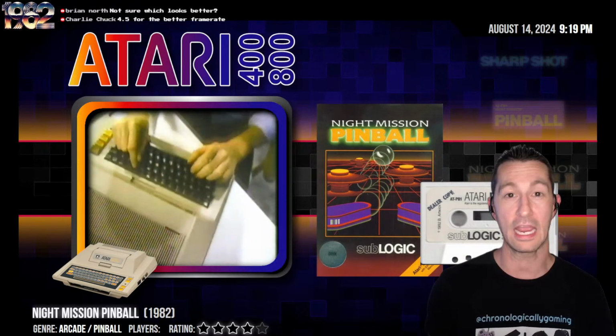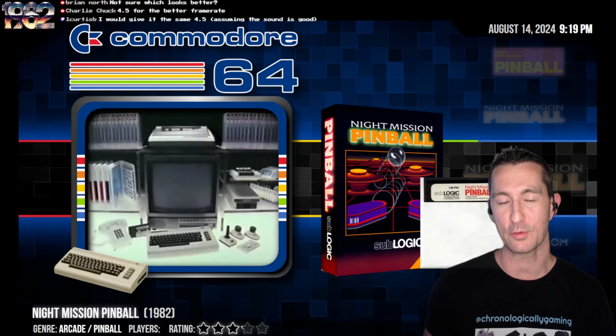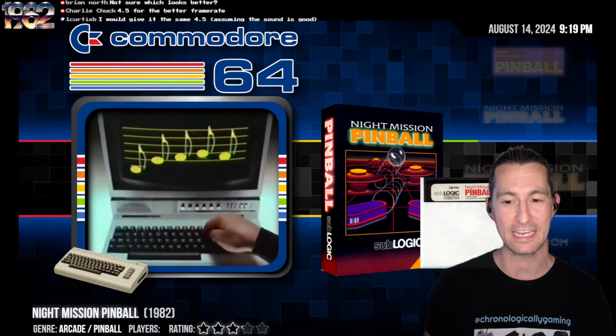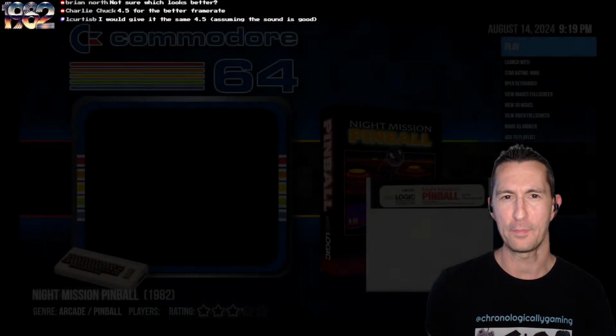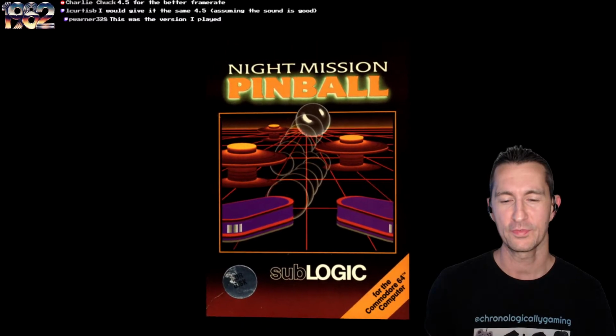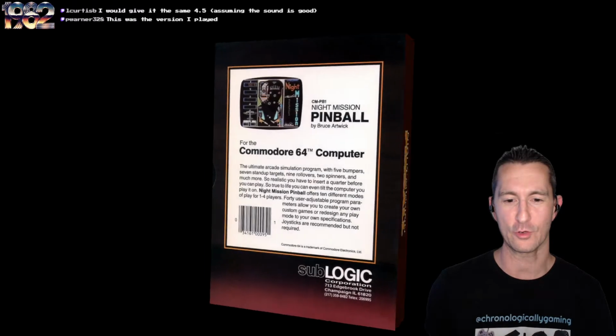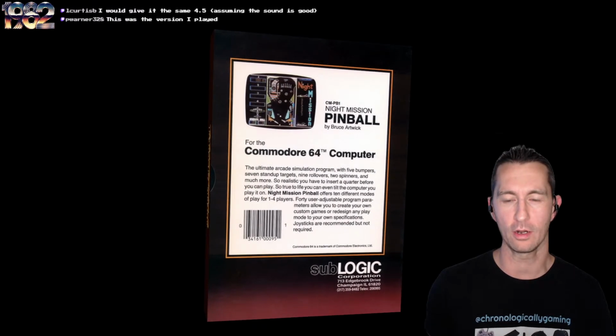Nice. All right. And finally, the last version that you could play around this time, near the end of October 1982, is the Commodore 64 version of Night Mission Pinball. Box should look pretty much the same from what we saw before. There you go. Very nice. Love the neon colors. Sublogic did a lot better marketing of the later versions. There you go. Commodore 64.